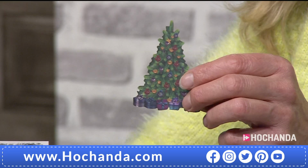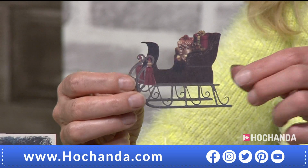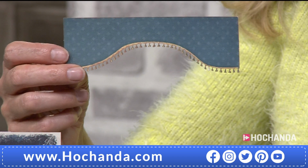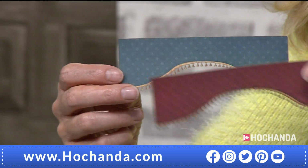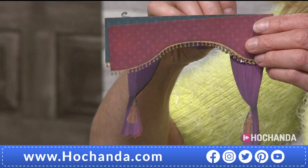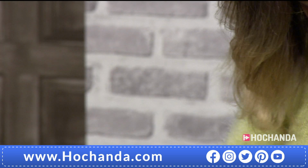You've got lovely little Christmas trees. Have a look at these, the beautiful sleighs, really, really vintage as ever. You've then got some wonderful swags as well, so if you've got any of the beautiful box frames that our Blanche absolutely adores, you can put those in, and then look, you've got the lovely little curtains as well. Aren't they gorgeous? Really pretty.